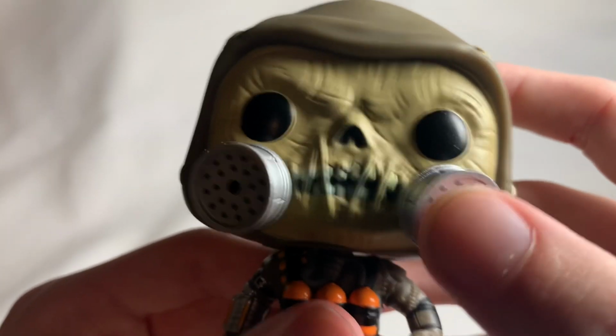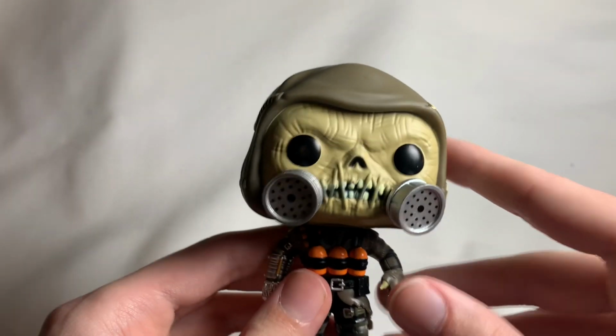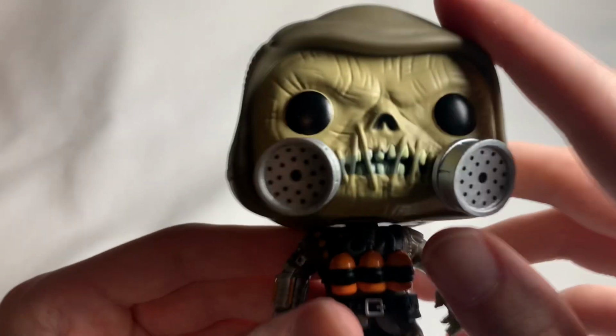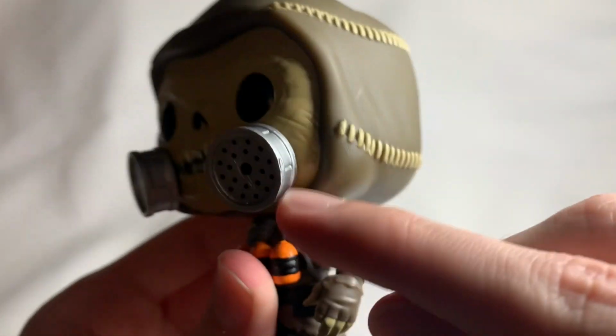And then you can also see the big gas mask nozzles here, very nicely. I feel like it's a little bit too big. I wish they could have dialed it down a little bit. But other than that, this is what we have. And I wish there was a little more dry brushing on here to make it more weathered.